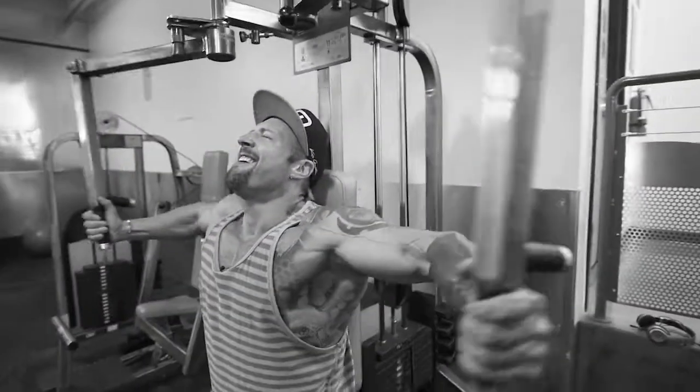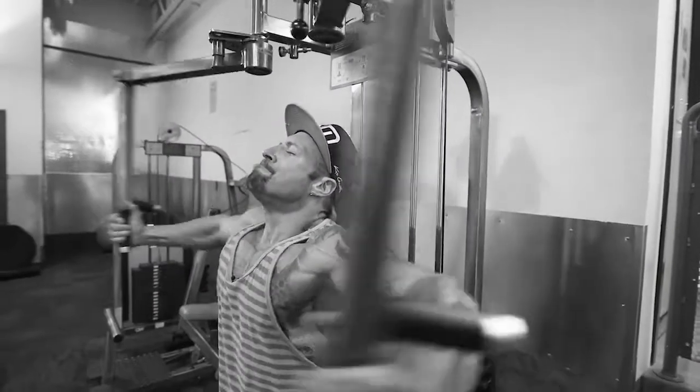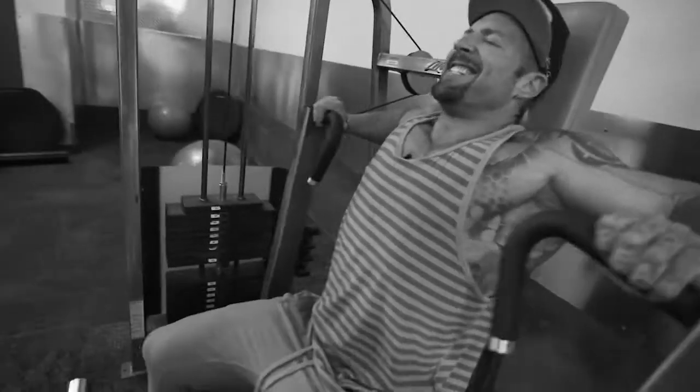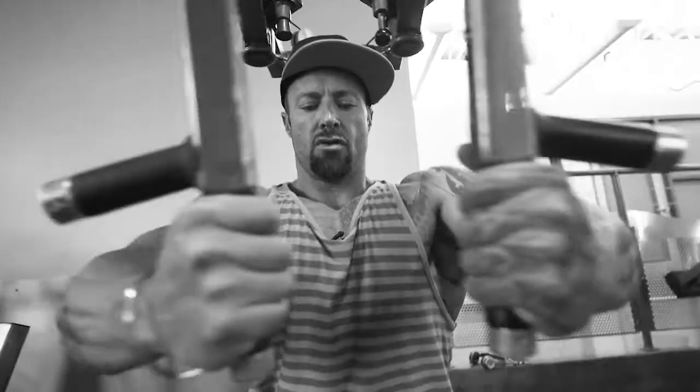Now you'll notice at the halfway point, what I did was change the seating. So to begin with, I had both seats down very low, just to target a little bit more of the upper pecs. When I got to the halfway point where I rested for a couple of minutes after the 10 reps, I put the seat up, sorry, so then my arms are down a little bit more to target the lower portion of the pecs.